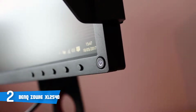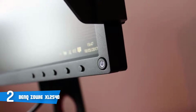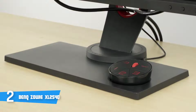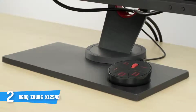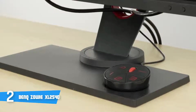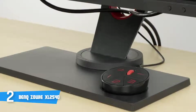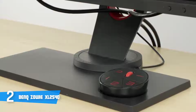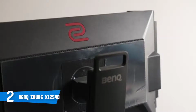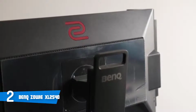This monitor has a 24.5-inch TN panel with a resolution of 1920 by 1080 and an aspect ratio of 16:9. There's plenty to appreciate about the BenQ Zowie XL2540 in terms of design. It's dressed in matte black with small touches of red. The finish serves to keep your attention fully on the game at hand.